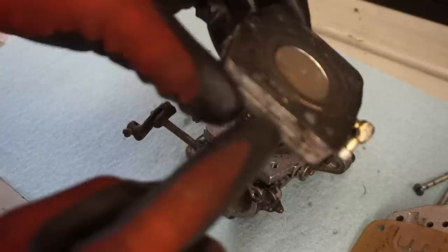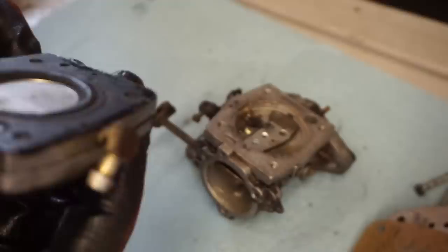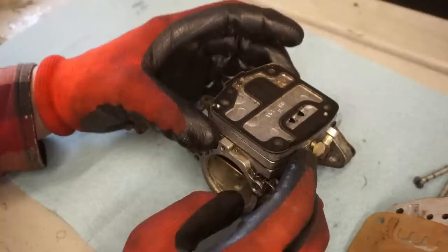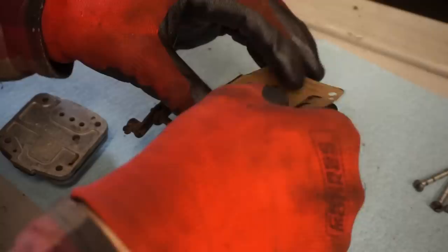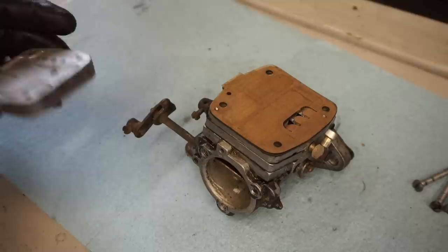I'm not gonna take this one apart. It's gonna rip the gasket in there. So we're just gonna put it back together how we found it. And we'll try starting it up like that. If it doesn't start up and idle and stuff, we will tear back into it. But everything looks good so far. And then we'll wet that pump with gas and that should work.